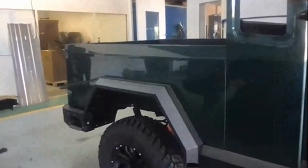Yeah, absolutely. And we've just had Cummins certify these vehicles, so any certified Cummins dealership can service these vehicles for us. Yeah. So that's what we've got in the factory. The rest is normal.